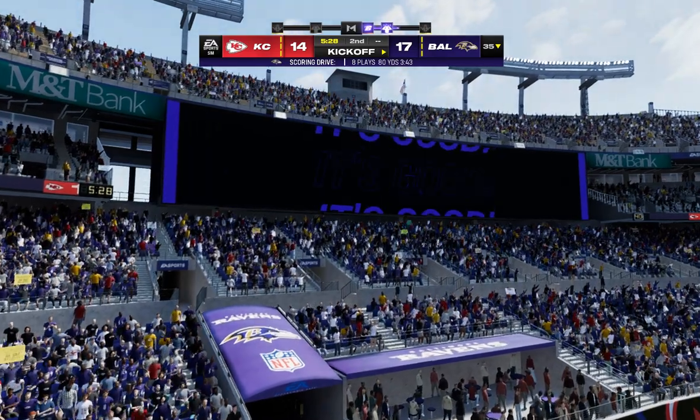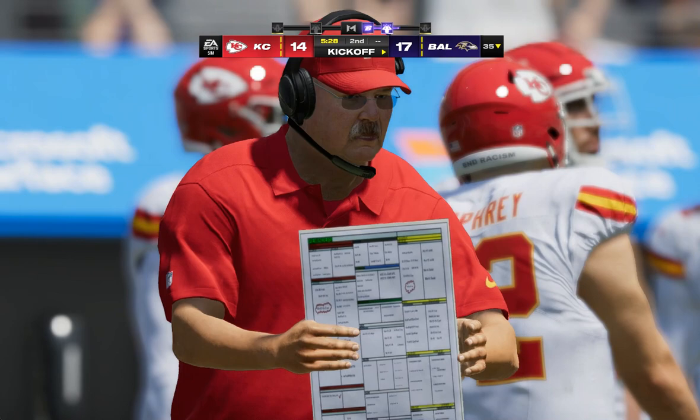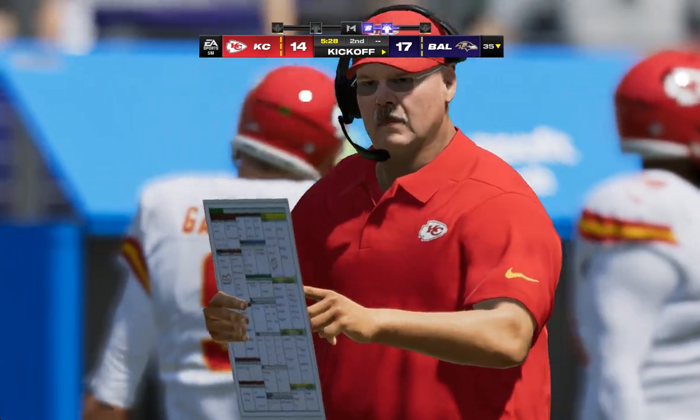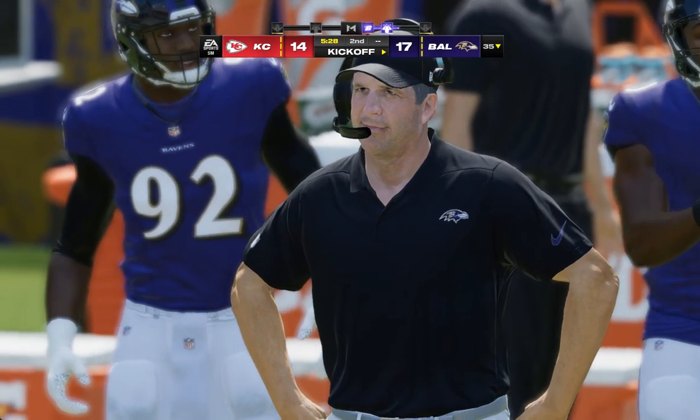Tucker with the extra point, and it's now 17-14. So an 8-play drive covering 80 yards, and it's Mark Andrews who finishes things off with a touchdown reception.